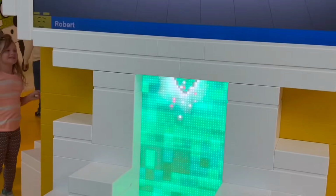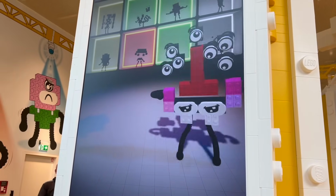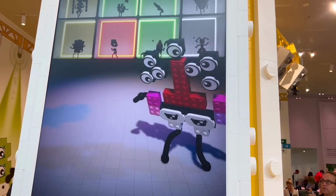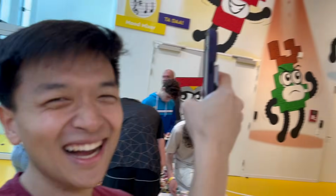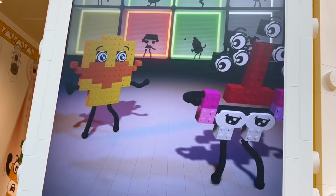All right, Rob, did you cook? And here we go. Oh my god! Robert, what is this? It's an eldritch horror. What? The eyes are not even connected. Yeah, Duck Bricks coming in.